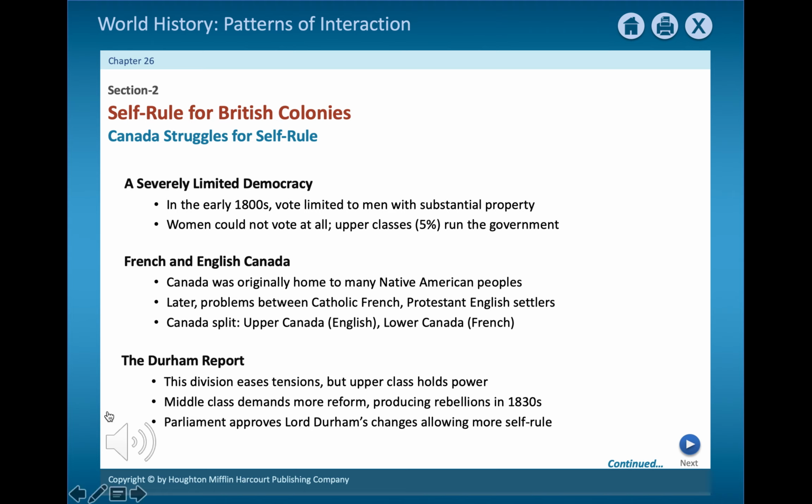Britain had colonies all around the world. Three of them were settled by colonists from Europe who built societies strongly shaped by British culture. Canada, Australia, and New Zealand developed industrial economies. They reached a point where they had hoped to have their own governments.